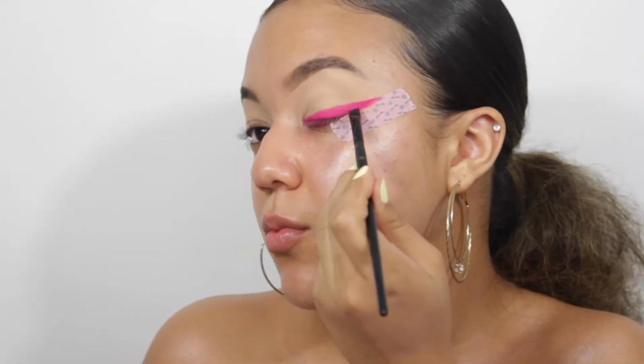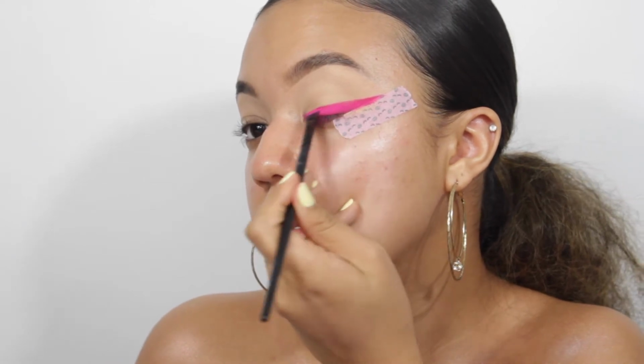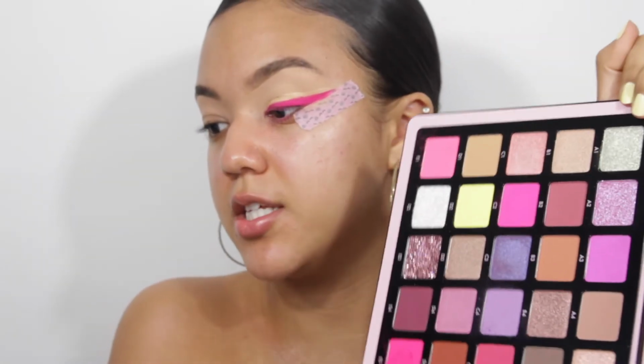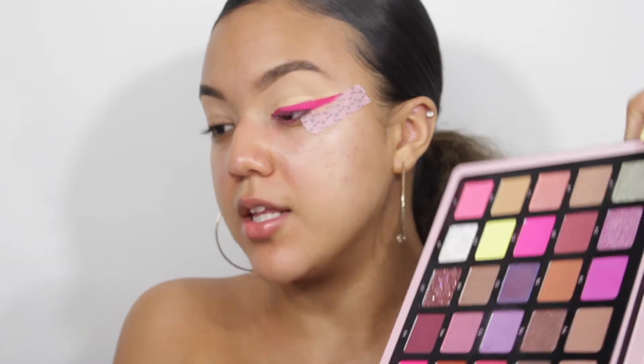I think the length and the thickness of this wing is enough for me. So I'm taking a risk here. The next thing I'm going to do is draw a line over the eyeliner with some concealer again. So on top of this pink, I'm going to add that neon yellow shade. This is the shade D2, and that's what I'm going to be packing on top of that wing.